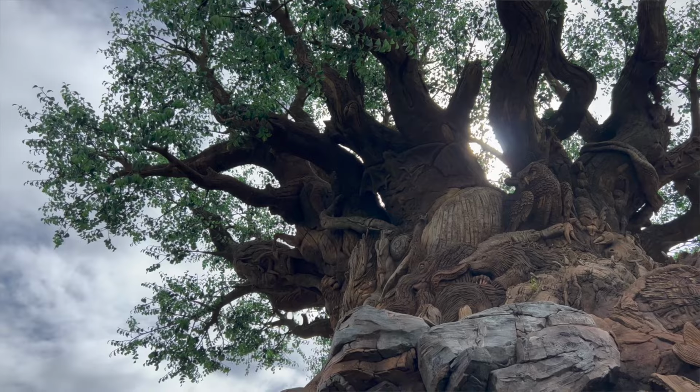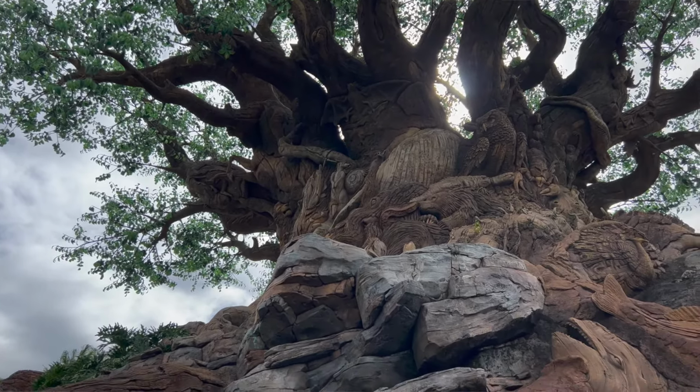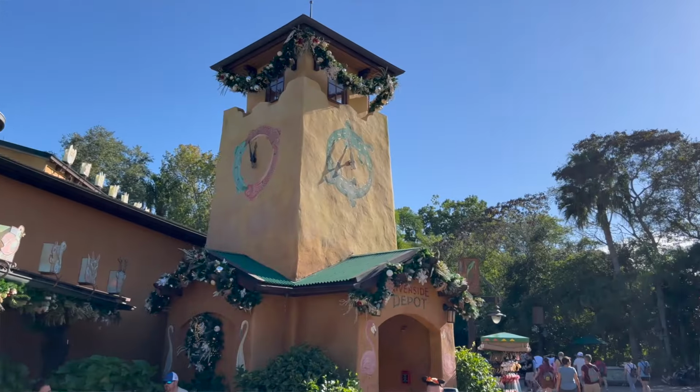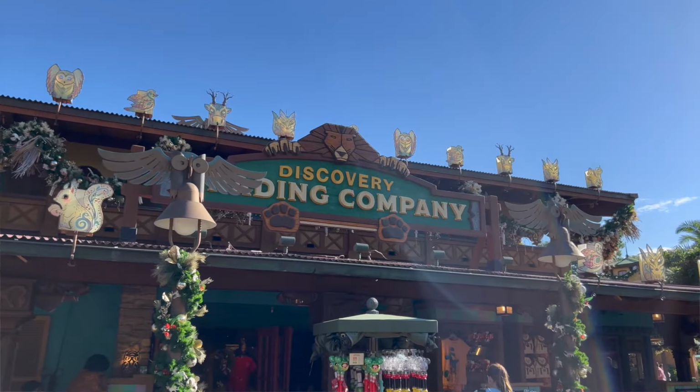Discovery Island functions like the hub at Magic Kingdom and features the park's icon, the Tree of Life. Of course, the Tree of Life is quite the icon and features over 325 animals. Discovery Island isn't based on any single place in the world and is an amalgamation of the architecture and folk art of cultures found on equatorial islands around the world, like Bali and the South Seas.